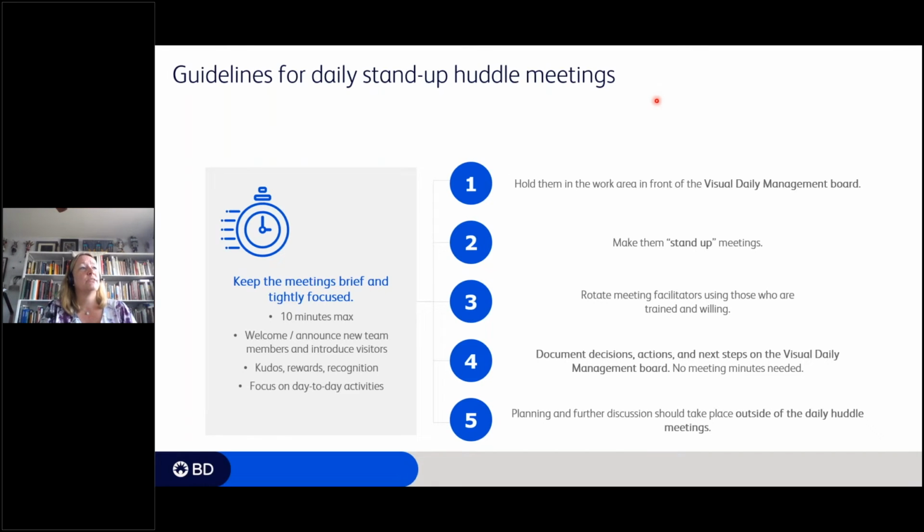Give kudos, rewards, recognitions. I've seen supervisors give motivational quotes. Focus on day-to-day activities. That's the important part. This is not the place to discuss strategy. That should be an offsite meeting with people. This is not the place to talk through any type of employee struggles on a bigger scale that you have with certain employees. That is an offline meeting, right?